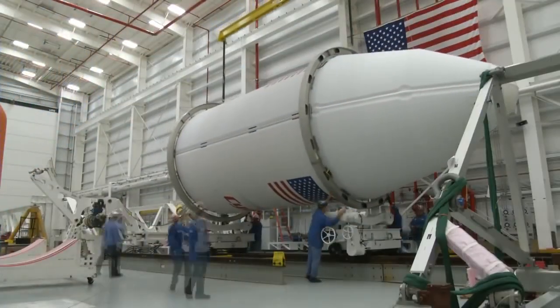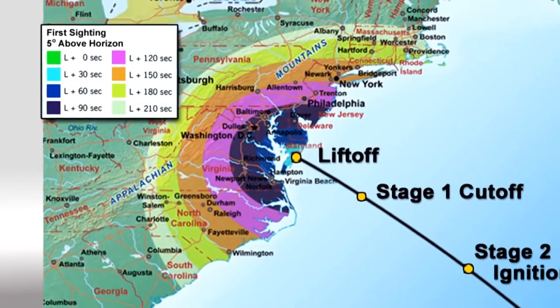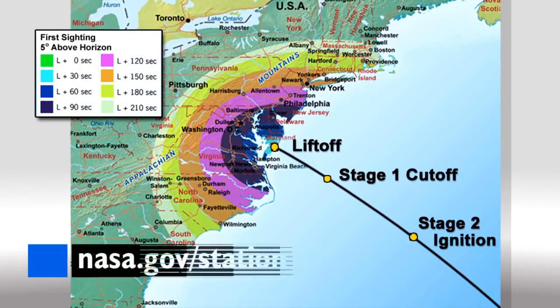Meanwhile, Orbital Sciences is getting ready for its Cygnus to head to the station. It'll be taking about 2,700 pounds of cargo up to the crew. If you live anywhere from South Carolina up to Massachusetts, make sure you look up because you'll be able to see the launch. For the latest updates on the launch date and time, log on to nasa.gov/station.